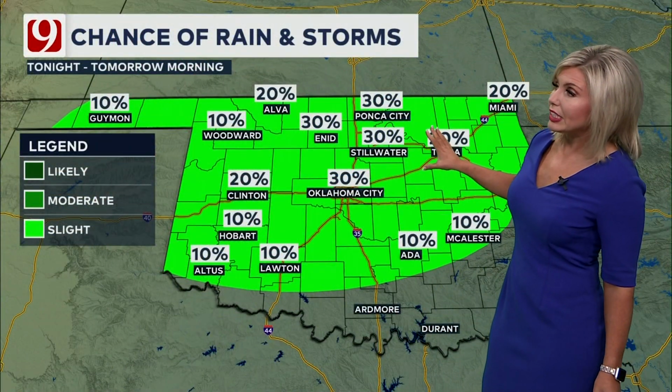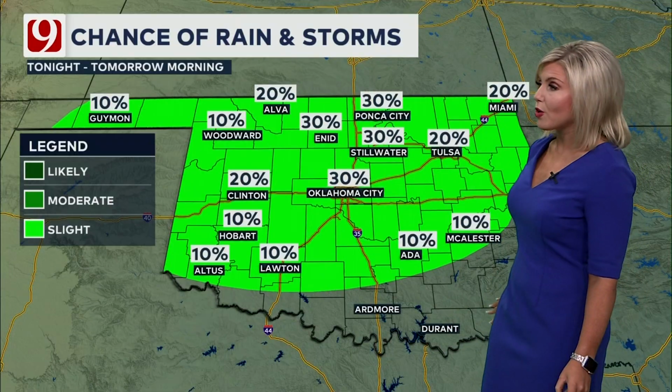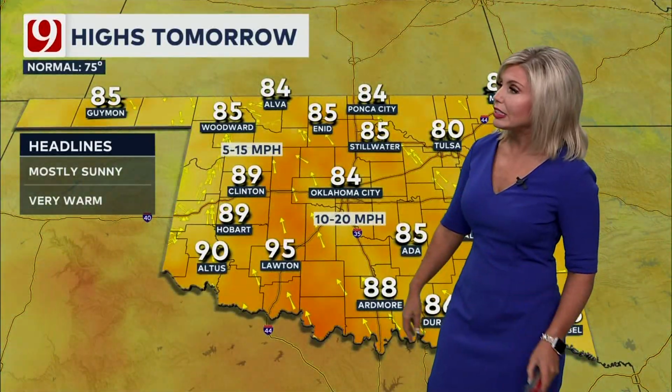Tonight, though, a slight chance of some isolated showers and storms in central, northern, and western Oklahoma. The far south is going to miss out on those chances tonight. Temperatures drop down into the low to mid 60s: about 60 in Harris, 64 in Edmond, 64 in Yukon, I think 61 at the OKC airport, 60 in Ponca City, and the upper 50s in the far northwest. Tomorrow afternoon, it's going to be quite warm again, back in the mid 80s, which is about 10 degrees above normal. 85 in Guthrie, 87 in Kingfisher, and 86 in Tuttle.